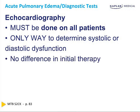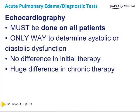Now, initially, when a person comes with an acute pulmonary edema, that doesn't change acute management. It's still preload reduction. Preload reduction for acute pulmonary edema. Oxygen, diuretics, nitrates, and morphine. However, in long-term management, it makes a huge difference in therapy because of the drugs that we can use for systolic dysfunction. ACE, ARB, beta blocker, spironolactone. So echo must be done, but not for acute pulmonary edema.